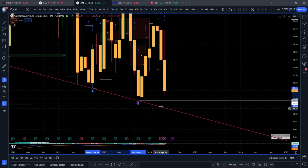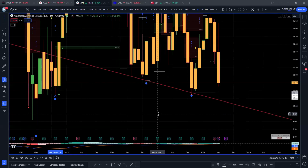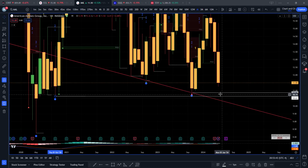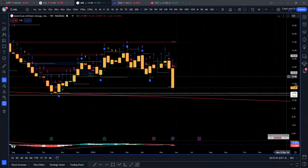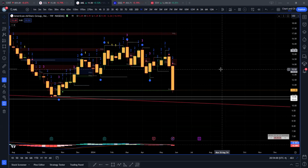And as you can see, there's definitely space after that. We're probably going to look for one, if not both, of these lows to be taken out, or just one of these lows to be taken out for AAL, if it continues bearish. I definitely entered very early, but I do have until August with them.